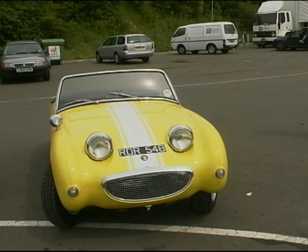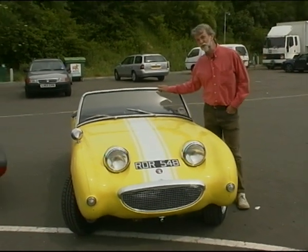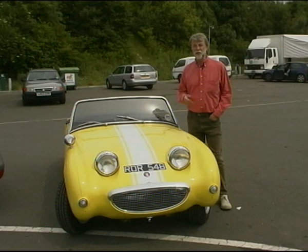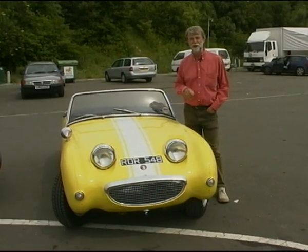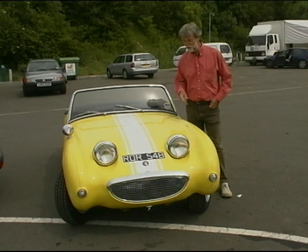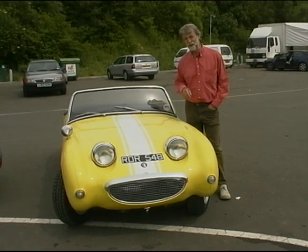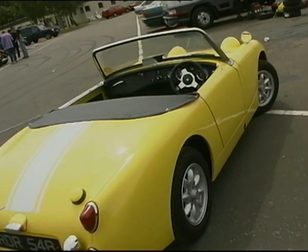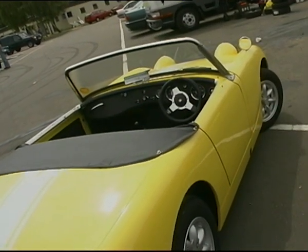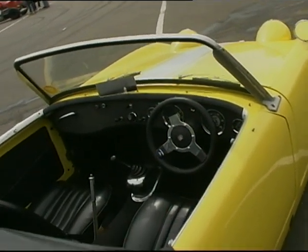John Stanley there with the Ferrari F40. The F40, of course, possessor of super performance, but for so many people, their first sports car was their first experience of any sort of performance. And the good old Frogeye Sprite was that first sports car for so many people. Based really on the Austin A40, the Frogeye was unitary construction, with quarter elliptic rear suspension that made for exciting handling, to say the least.